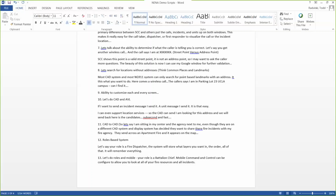So you can see what we want to demo now, okay? Now we need to come up with the data to demo it. And when I come up with 5 or 6 more things for demonstrating CAD, like unit recommendations based upon ETA, that kind of stuff, okay, you'll see that we'll have to do more on the demo.